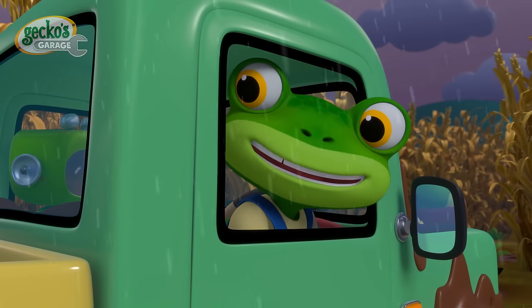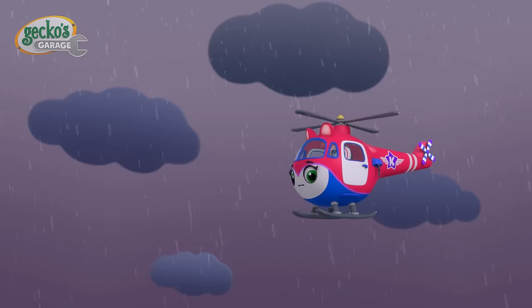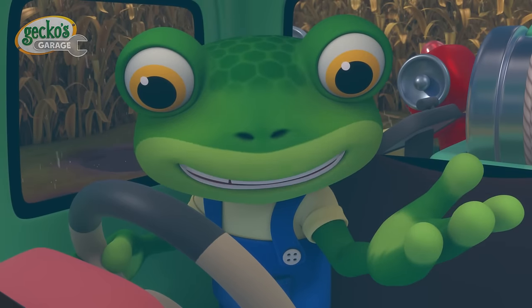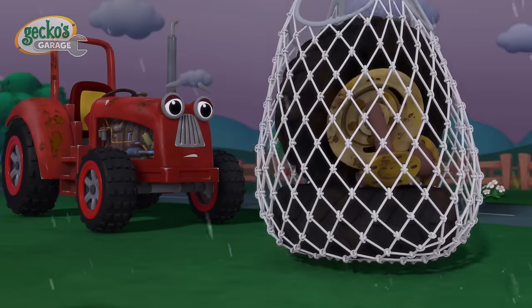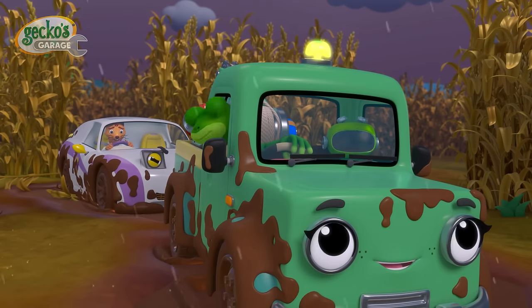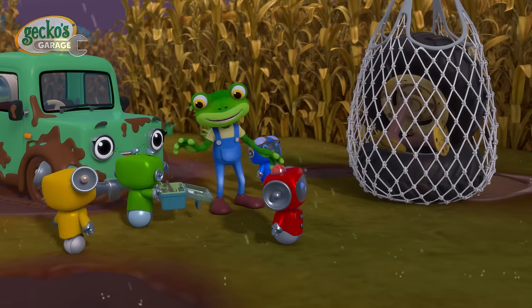Don't worry, Mr. Weasel. There's always hope. I have an idea. Come in, Cat. Hola, Gecko. We're stuck in the crop maze and need Trevor's old wheels to help Tilly grip in the mud. No problema, Gecko. I can use Helena's grabbing arm to help. Did somebody order two wheels and an axle? Thanks, Cat. Now it's up to us.